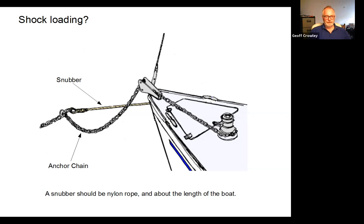You get about 10 or 20% stretch in a piece of nylon rope, and if you have one that's about the length of the boat, let's call your boat 10 meters long, so you've got about 10 meters of nylon rope out there, you're going to get at least a meter and perhaps 1.5 or 2 meters of stretch backwards and forwards, accommodating the shock loading that your boat will apply because of gusts of wind onto the anchor rode. And this will avoid the anchor being subjected to this shock loading.